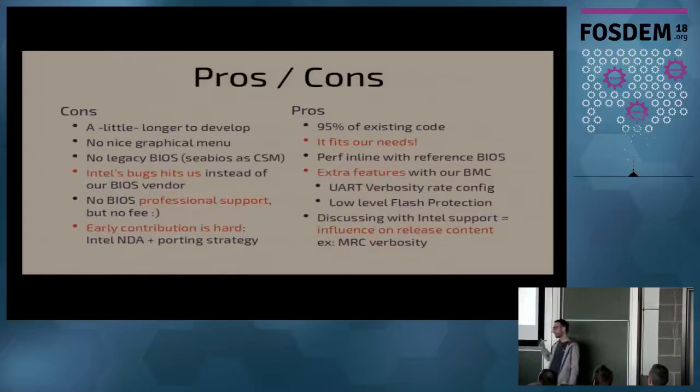Intel's bugs were for us, not for the vendors, so we had to talk with them. We don't have BIOS vendor support, but we had Intel support. And that one is important for the community.